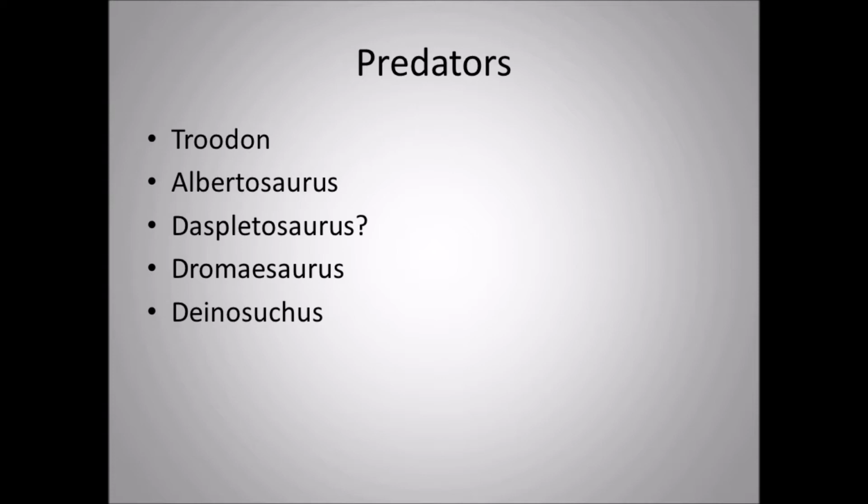There's Albertosaurus, a well-known tyrannosaur. Daspletosaurus could possibly be around during the time of Parasaurolophus, but I think Daspletosaurus would be hunting more of the ceratopsians, and also probably one type of hadrosaur, and that'll probably be Maiasaura. Dromaeosaurus was also around at that time, a very well-known raptor dinosaur.